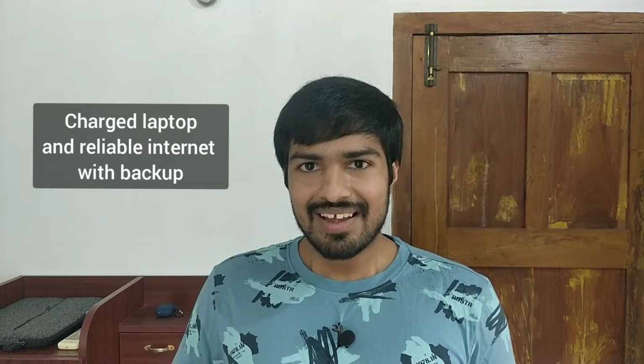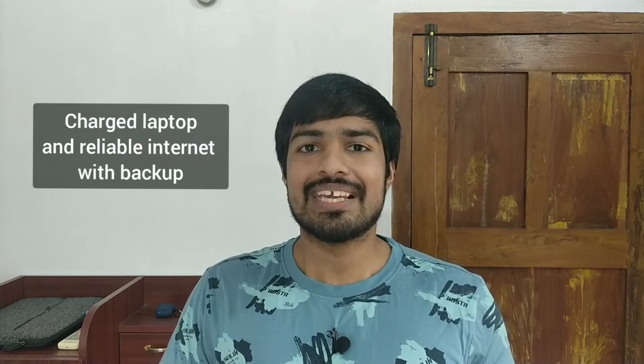So the first thing, keep your laptop fully charged. Second, internet connectivity. What I used to do is that I used to have a broadband connection, and then I used to keep a backup hotspot, so that even if the broadband gets disconnected for some reason, I'm still good to go. So this is the first thing. Make sure that you won't be interrupted.